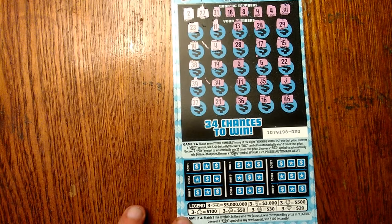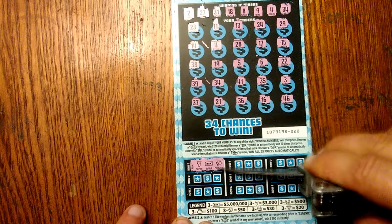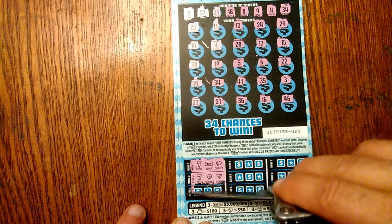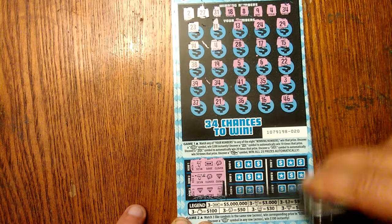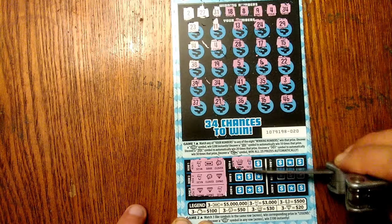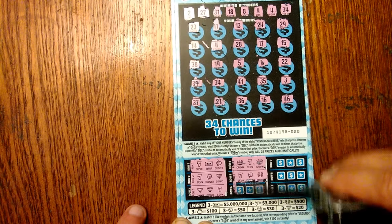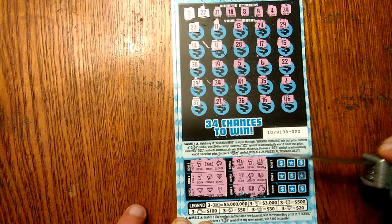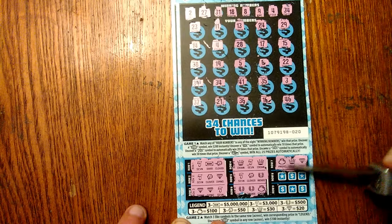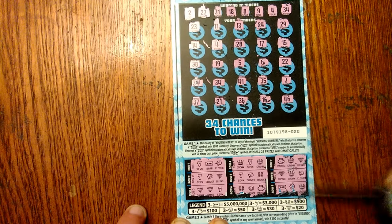Let's go to game two. See if we can get anything there. Here we go, row one. 7, bar, clover, nothing there. Row 2. Nothing there. Row 3. Nothing there. Row 4. Nothing there. Row 5. Nothing there. Row 6. Nothing there. Row 7. Nothing there. Row 8. Nothing there. Row 9. So nothing in game 2.